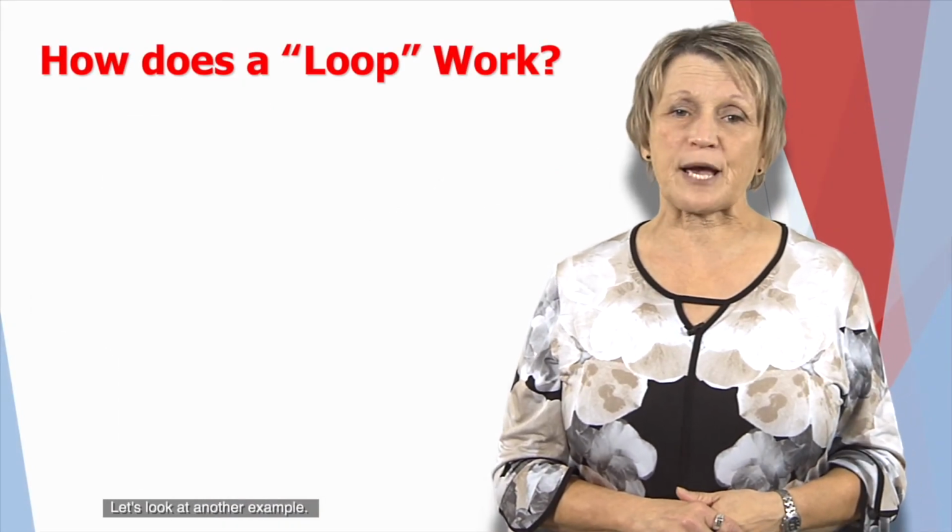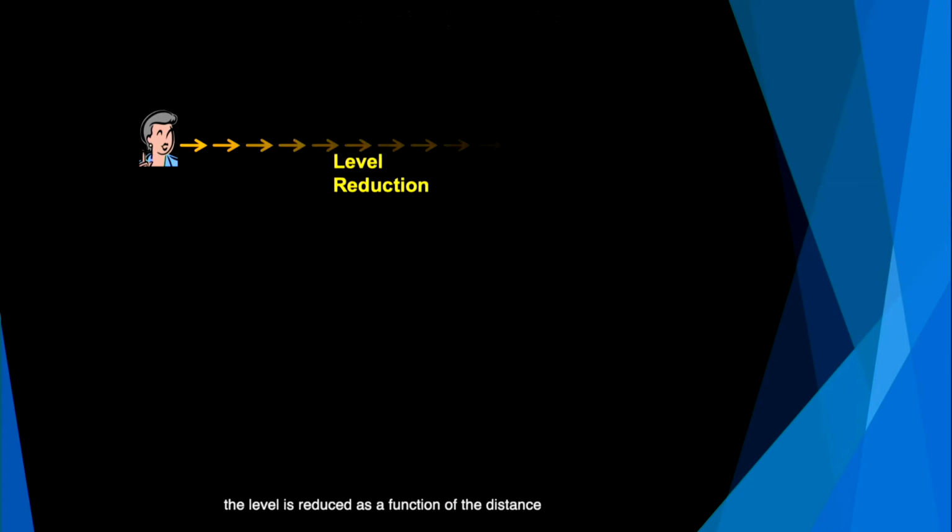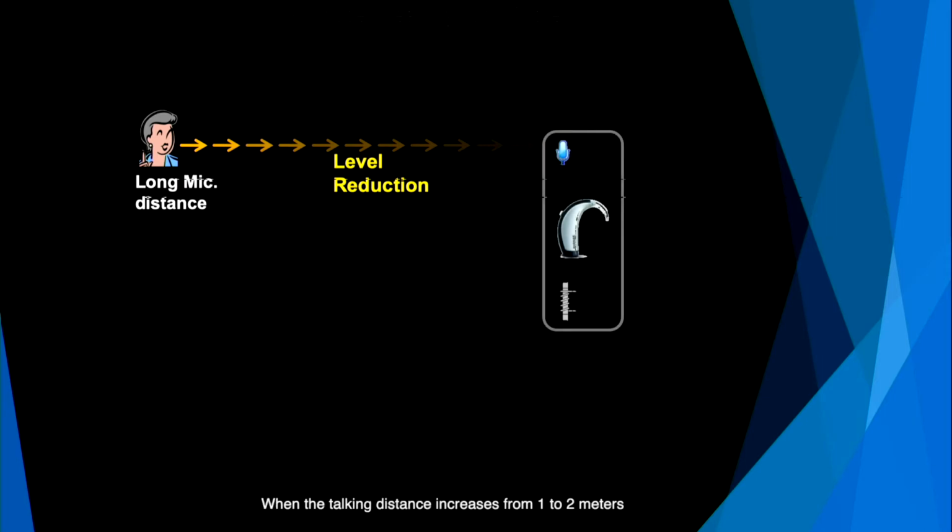Let's look at another example. When a person talks at a distance from the hearing instrument's microphone, the level is reduced as a function of the distance. When the talking distance increases from 1 to 2 meters, the level is reduced by half, which is the same as about 6 decibels. But when talking distance increases from 1 to 4 meters, that level is reduced to only 1/4, which is the same as a 12 decibel reduction.